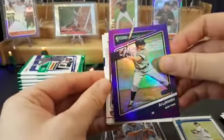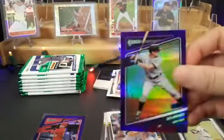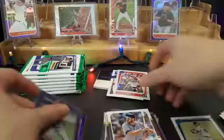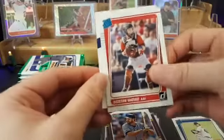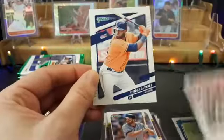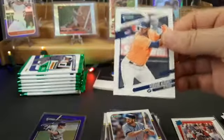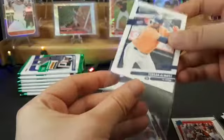Right behind that is our purple holo. It's DJ LeMahieu for the Yankees. Rated rookie Dalton Varsho for the Arizona Diamondbacks. And Yordan Alvarez on the team name parallel, H-Town, for the Houston Astros.